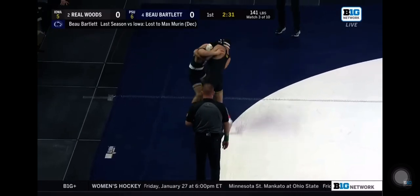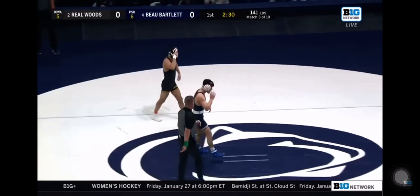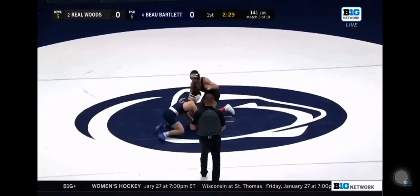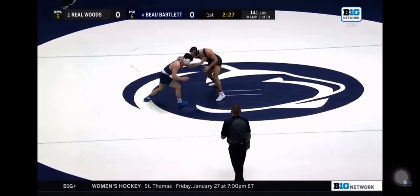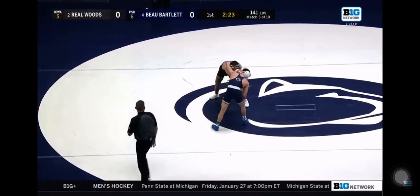How about this first 20 seconds? Guys have come to scrap tonight. Exactly what you'd expect in a 1 versus 2 showdown. Woods coming from Stanford, where he was a 2-time All-American, won a couple of Pac-12 titles.